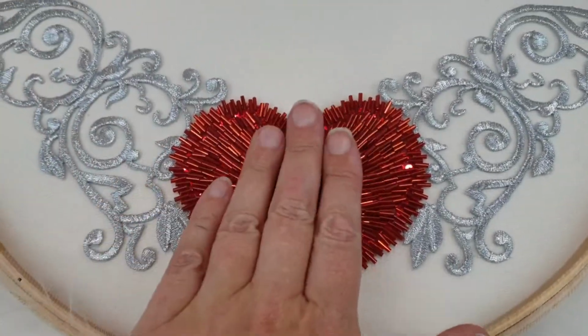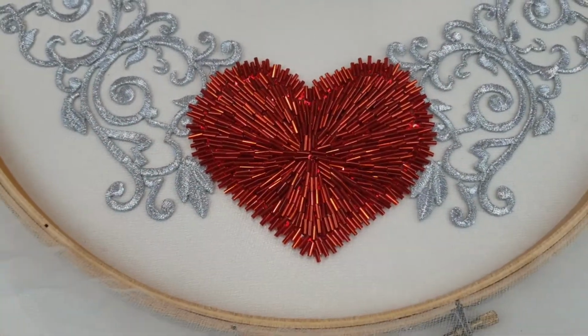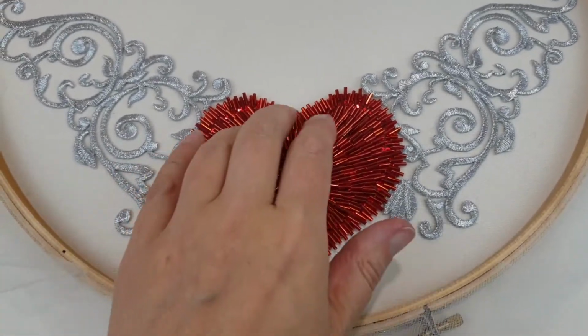So I've written a blog about the Liberty dress and why I chose to make it, and more about the design. So the heart and the wings are quite symbolic, so it tells you more about that in that.